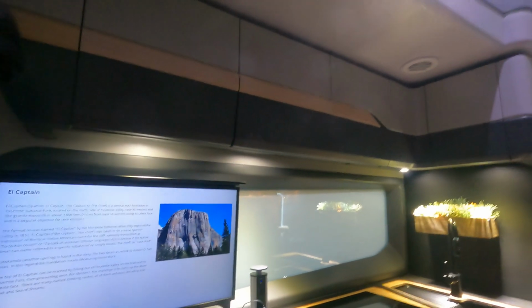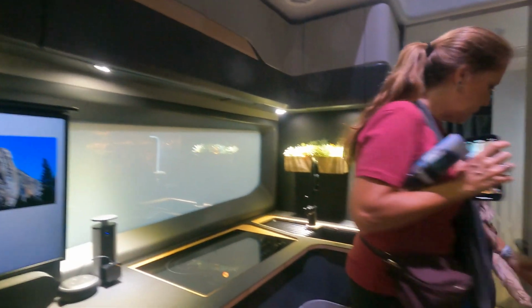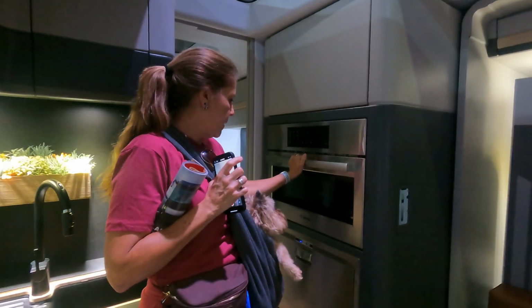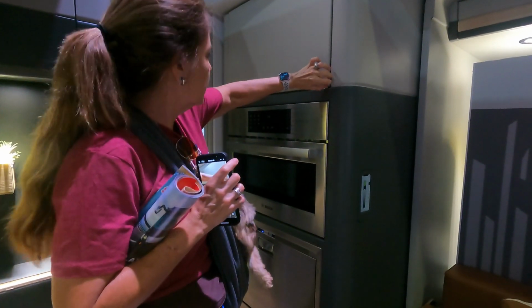Oh, yeah. Oh, okay. Induction cooktop. And the sink. Refrigerator and freezer drawers. And a nice convection microwave. Yeah, convection. It opens. Another control pad. That is also storage. Is that storage? Yeah.